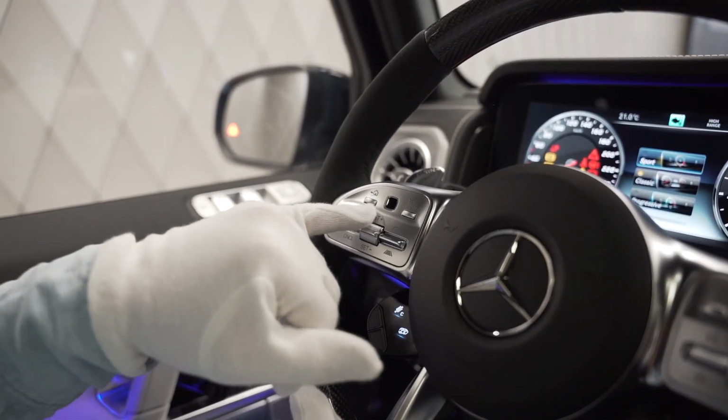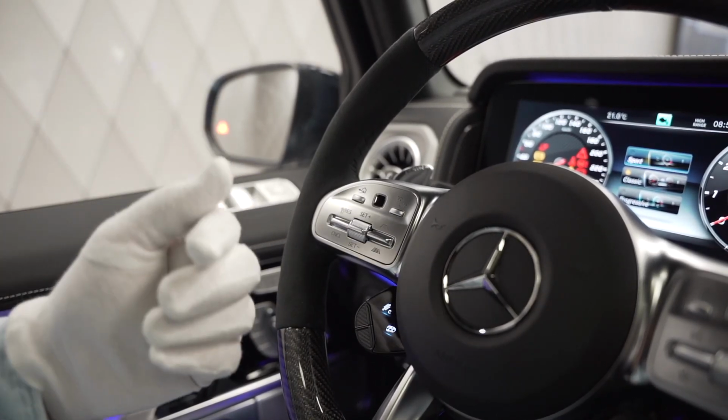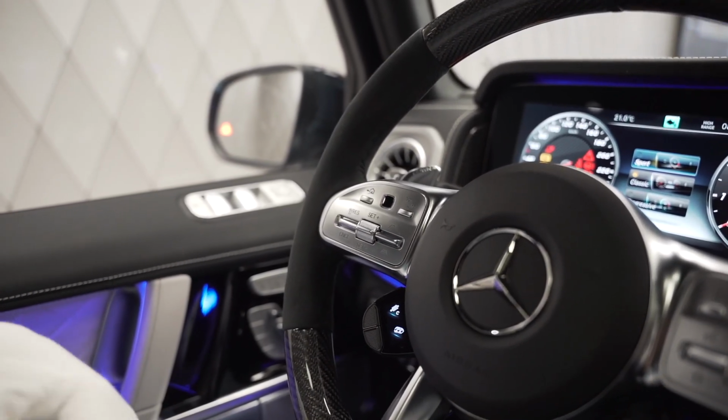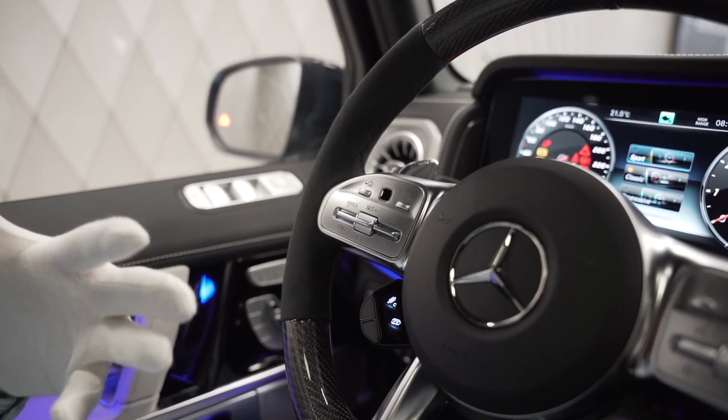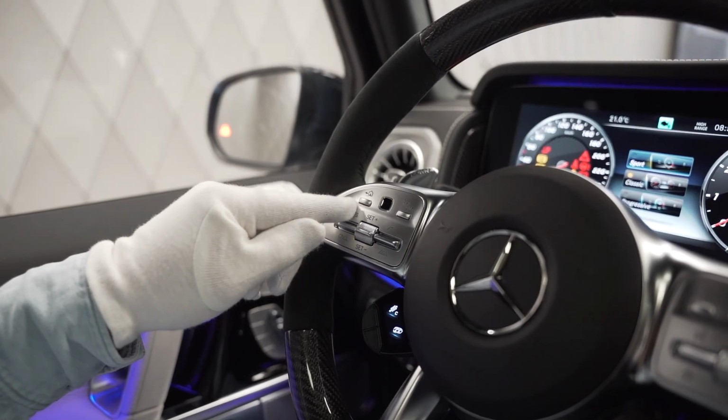On the left side, you got the home button and the limiter. Limiter means if you drive 30 kilometers an hour and you put the limiter to 30 kilometers an hour, you can accelerate as you want and try. The car will not go faster than 30 kilometers an hour.